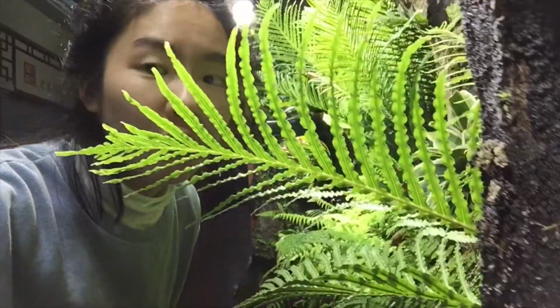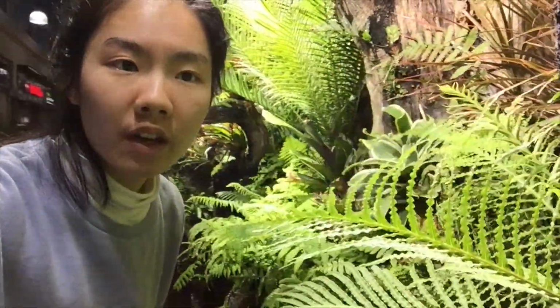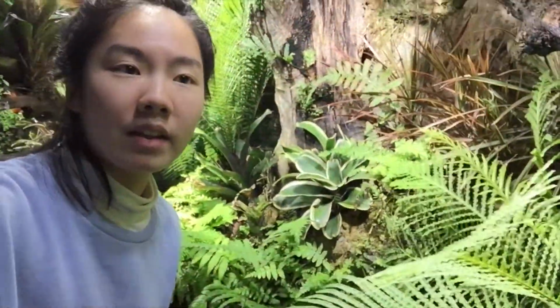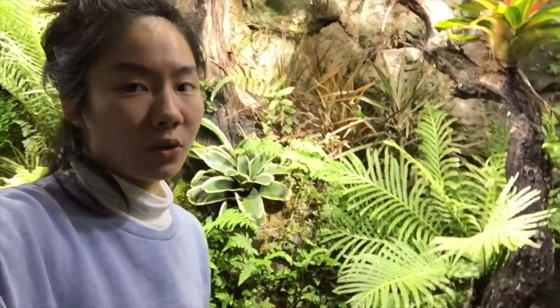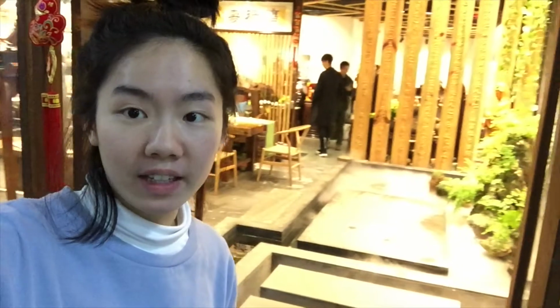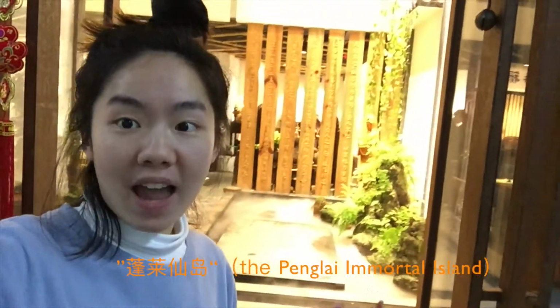And sometimes the fog and the sprinkled water make this place an incredible imaginary wonderland. It's just incredible to see this. This is my favorite store. It's so pretty. It's like 蓬莱仙岛.